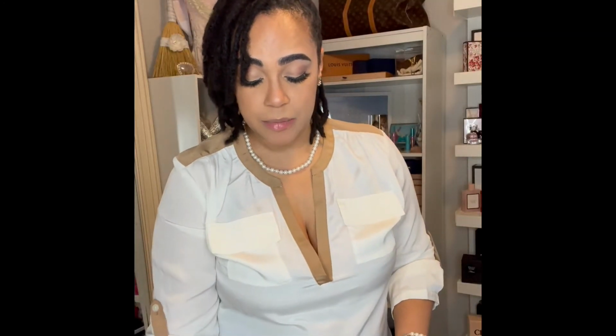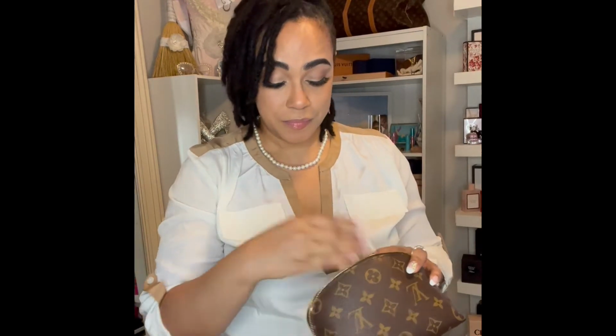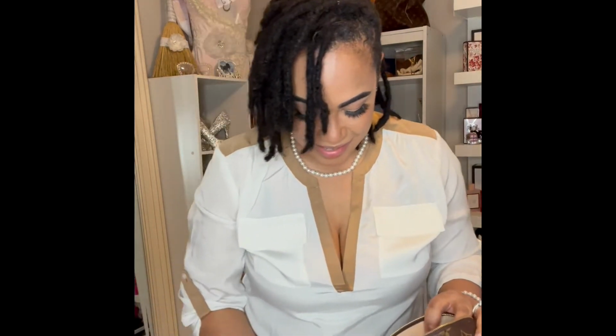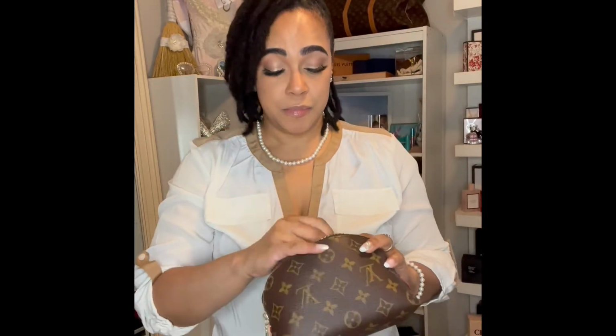Now, comparing the inside, again, with the Louis Vuitton cosmetic pouch, I have my eavesdrop, lipstick, eye brightener, eyeliner, my blush, my mascara. I love my little mini mascara. Every time I see this, it just makes me smile. It makes me happy.